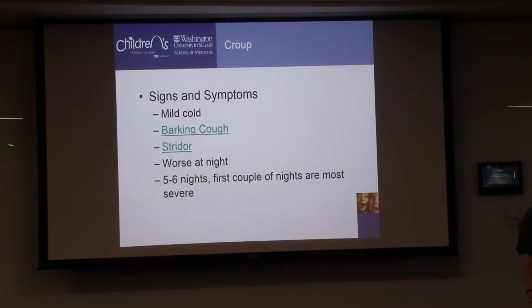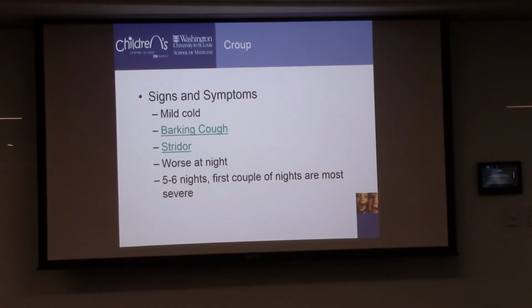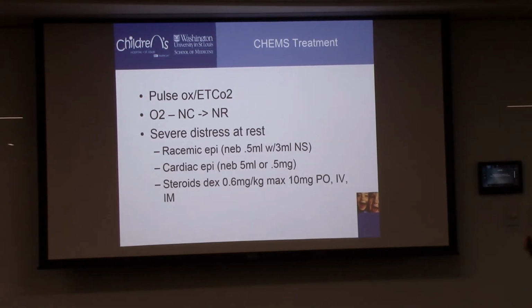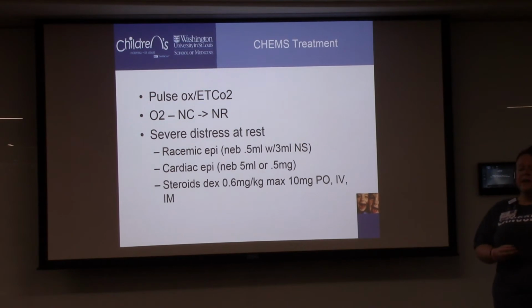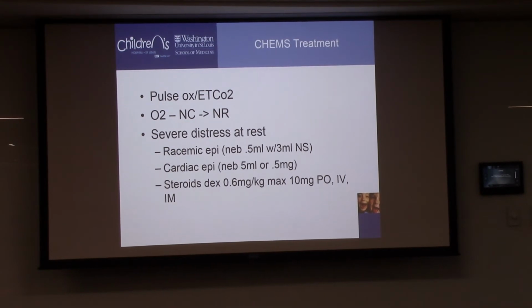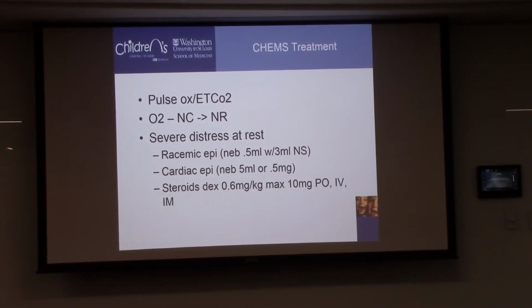What is your treatment, other than a hot bath, for croup here at Christian? Okay? Before that, we're going to do obviously your pulse ox and your ETCO2, all right? Then you're going to give your oxygen. Again, if they will not take it, if they won't let you put a nasal cannula or something on them, then just do blow-by. If they're in severe distress at rest, what they get is racemic epi, okay? The concentration, everything is the same as what you would give for bronchiolitis. The only difference here is you're also going to give them steroids, okay? They get Dex. The max is 10 milligrams, so you're going to give 0.6 per kilo. You can give that PO, IV, or IM.